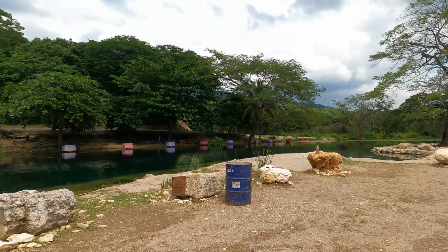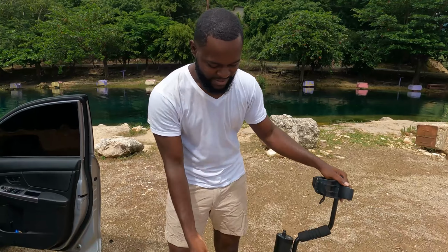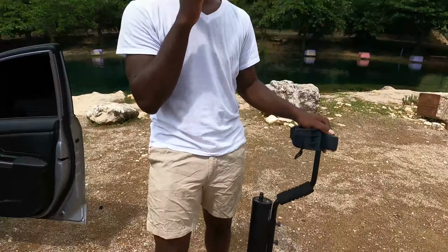So today we're at Caymanas River. As you can see, may I use the microphone because copyright music is playing in the background? Hopefully not too loud. But today we are metal detecting.